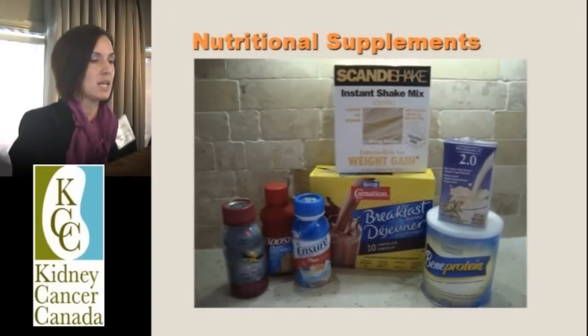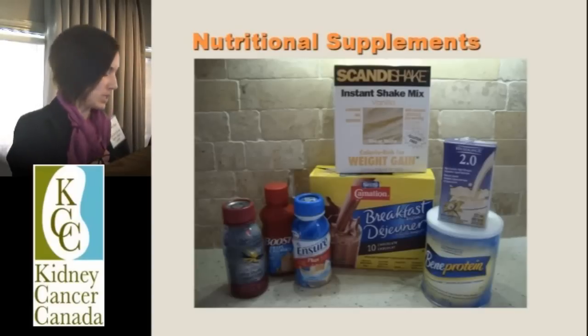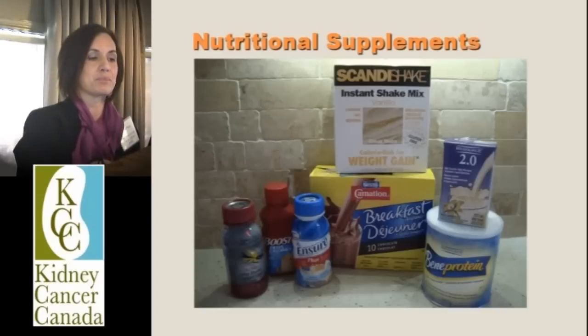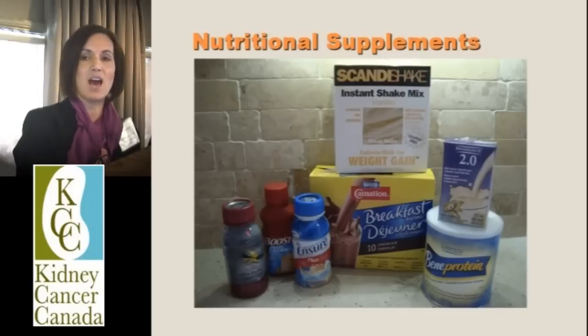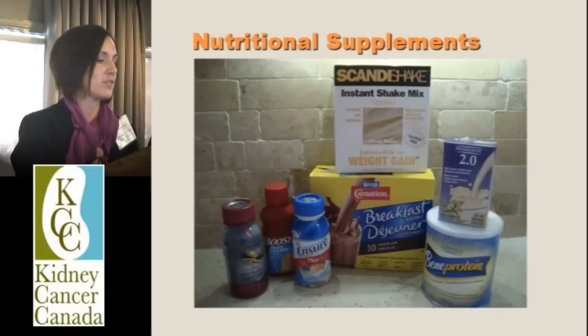Nutritional supplements. Just a little mention on this one. Sometimes, even when you make every effort to add more calories and more protein to your diet, you just can't do it. Whether you're just too tired to prepare a meal, or perhaps you're at the Tom Baker Center and you're not able to have access to food. Well, this is a good thing to have in your bag, just in case.